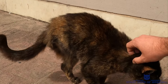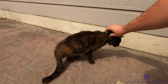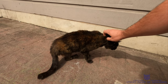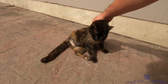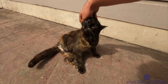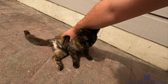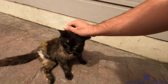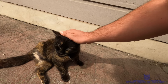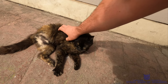Look, she's trying to stretch with her back foot, but yeah. Look, she's trying to scratch it. You're fine, right? You're fine. Yes. Okay.